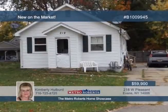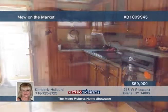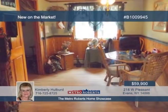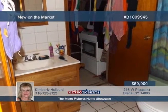Looking for a first home or retiring? This two-bedroom vinyl-sided ranch sits on a double lot with one-car garage, driveway, and patio. The living room features laminate flooring plus a nice-sized working kitchen with lots of cabinets and a pantry. You'll also appreciate the first-floor laundry and dining room with built-in AC unit. Give Kimberly Holpert a call today to see more.